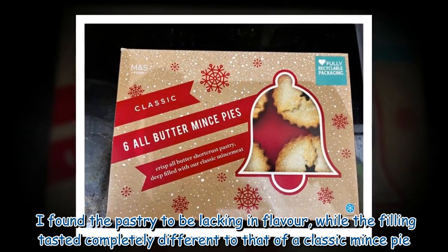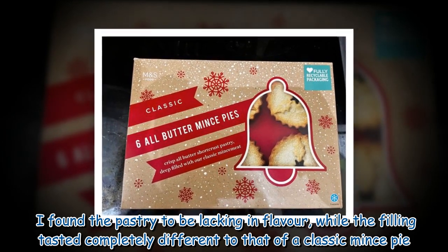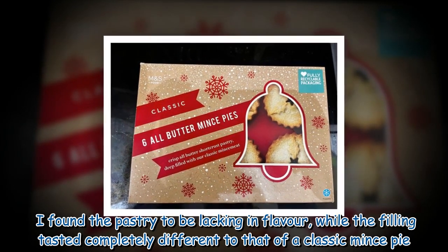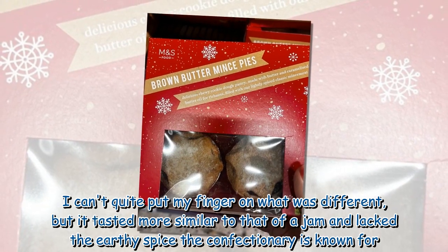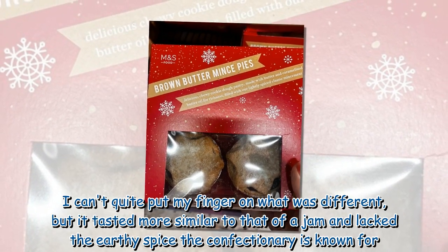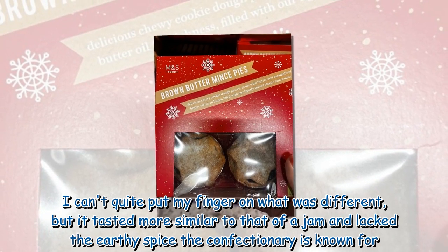I found the pastry to be lacking in flavor, while the filling tasted completely different to that of a classic mince pie. I can't quite put my finger on what was different, but it tasted more similar to that of a jam and lacked the earthy spice the confectionery is known for.